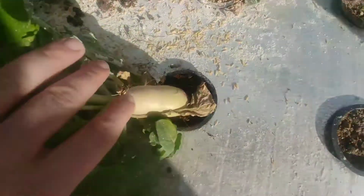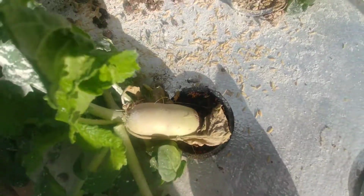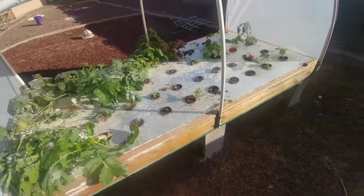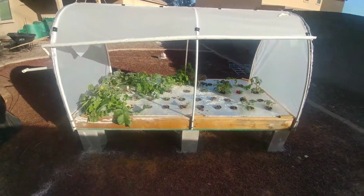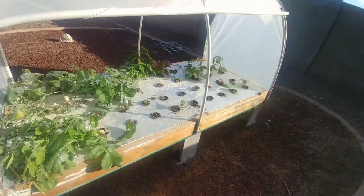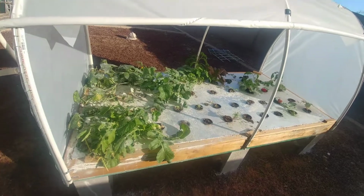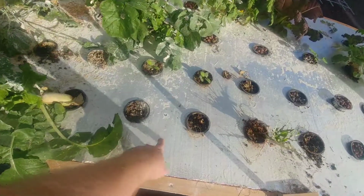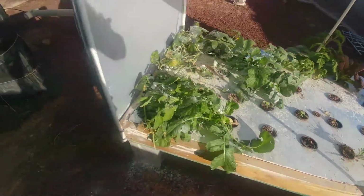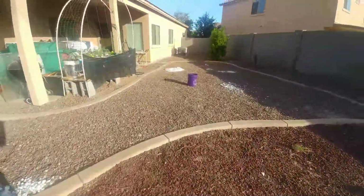We got some good sized radishes here. There's a big one, much bigger than my fingers. And we got some more under here, really weird looking ones. And that's what we got there so far. Floating raft looking all right. When I go to harvest all this stuff and clean it out, I'm going to add some more cups. Do a lot more radishes, so I may double the number of cups that are in there. And then we'll go check out the Dutch buckets.